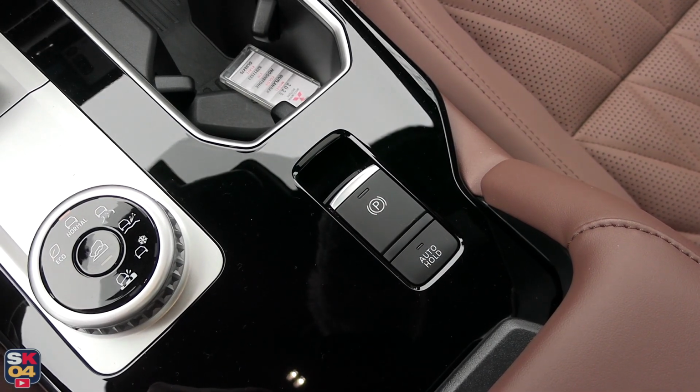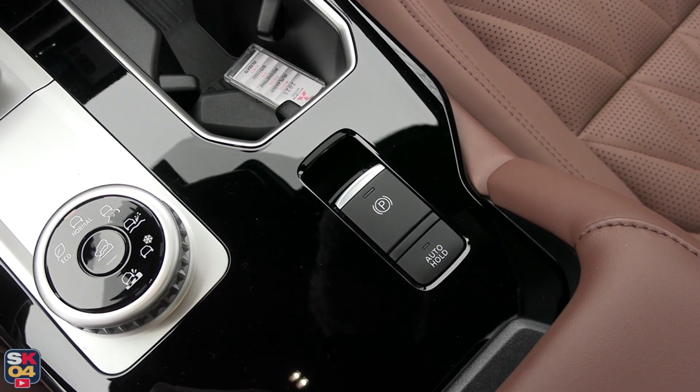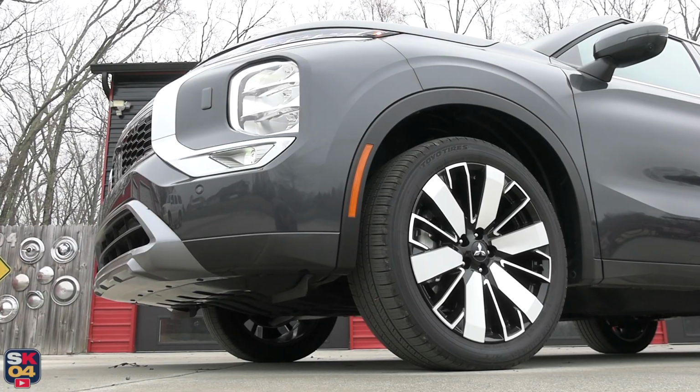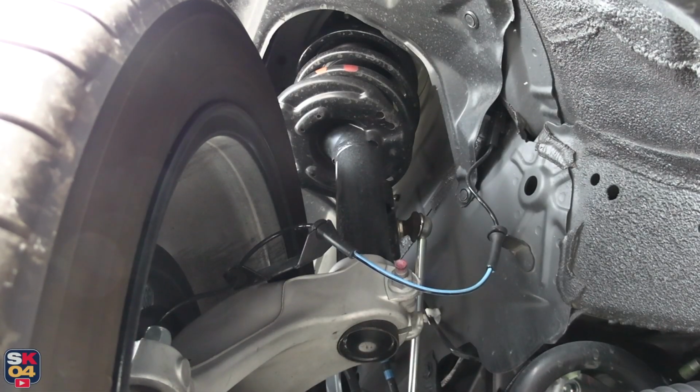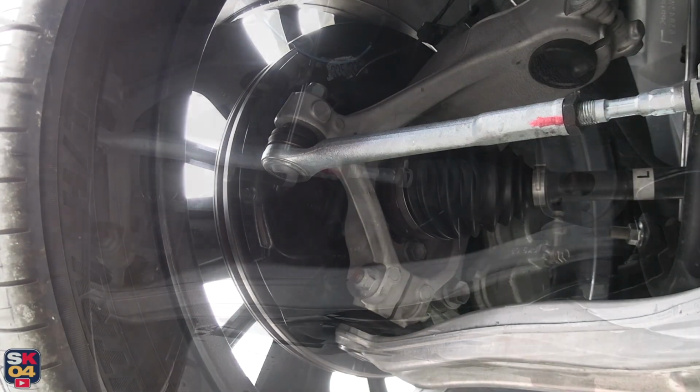The parking brake is electronic and is engaged via the toggle switch in the center console, along with a standard auto hold feature. The general suspension design consists of McPherson struts in front with a multi-link setup in the rear. Aluminum is used for the front and rear knuckles.